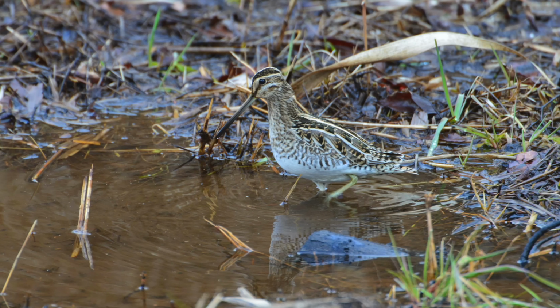So a really interesting bird, and one that we hope to attract to these kinds of wet flushes, because this is perfect habitat for them, where you get this kind of vegetation. The hard rush is creating that cover.